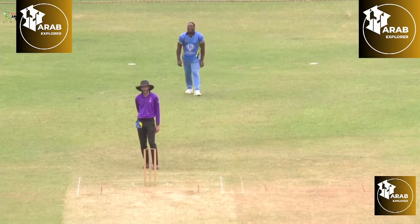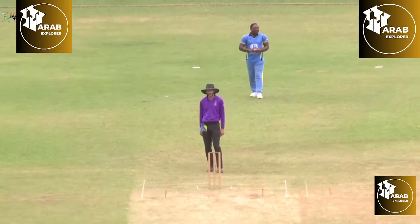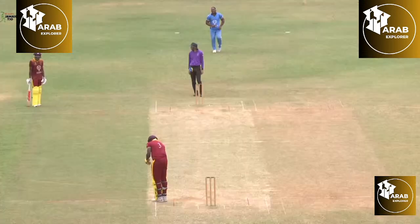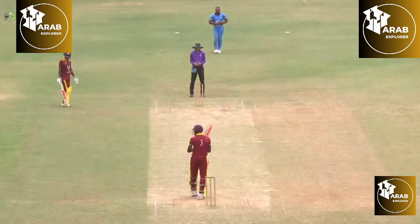Chisholm is gearing up for the quick bowling of Smith. Not necessarily the fastest bowler around town, but he has some pace. Can he deliver it today? And he definitely has some bounce as well.